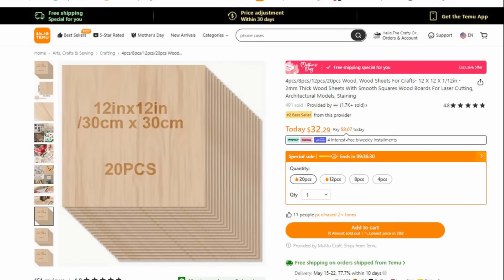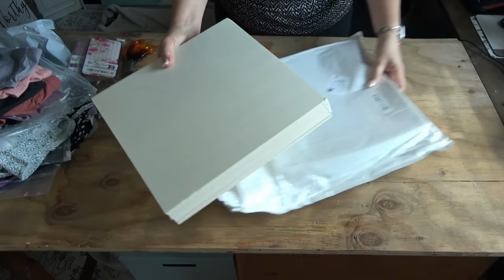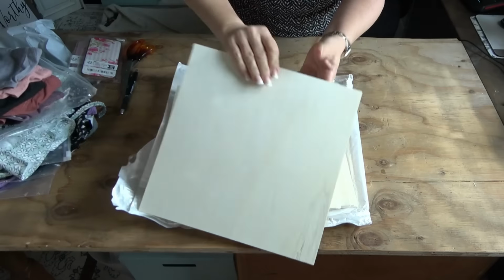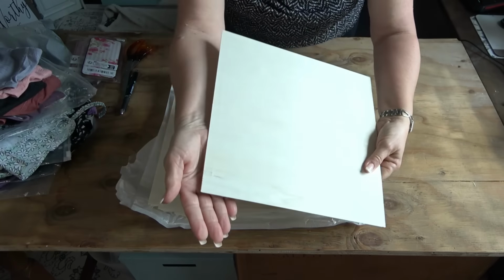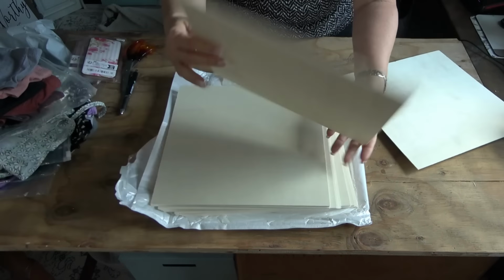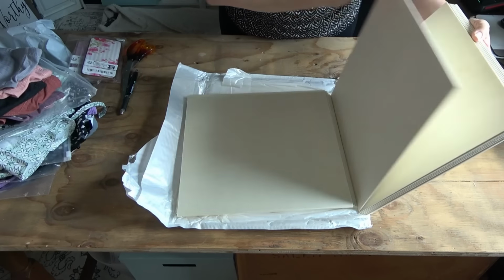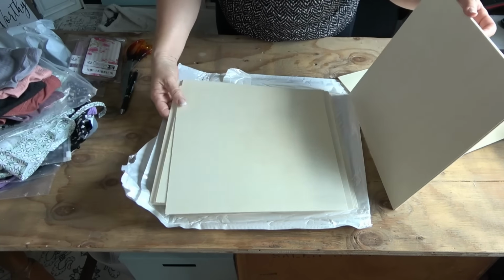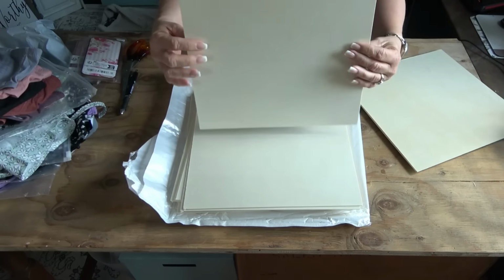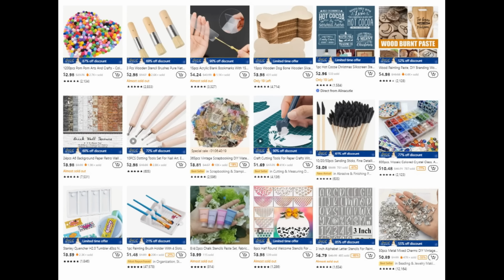The last thing, which probably isn't of any interest to you, was the wood that I use for my laser machine. 20 sheets of these is way less expensive than anything I've been able to find on Amazon. And because I don't have a table saw, I can't get large sheets from the hardware store and have them cut down. So if you're doing any types of crafts where you need wood like this, I think this was a great value.